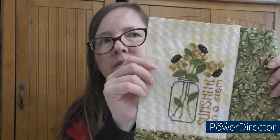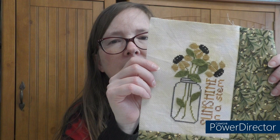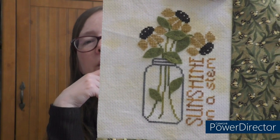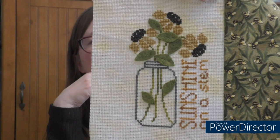Finish number 4. I started to fully finish it, but I did not get around to it. And I should. There's no reason why it's not finished, except that what I had in mind for it was not going to be this big. And so that's why it's kind of on hold, but I think it would make a nice project bag. So this is Sunshine on a Stem by, I believe it's Hands On Design. And I stitched it with, I changed out colors for my own colors because I did not have the called for overdyes.